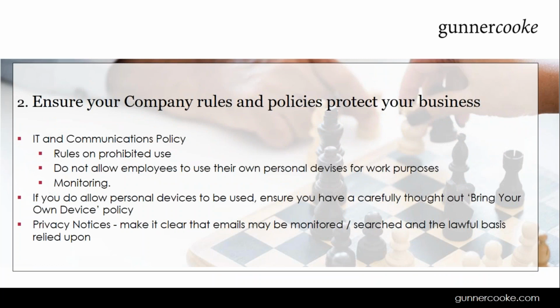So number 2 tip is ensuring that your company rules and policies protect your business. I think the most important policy is likely to be your IT and communications policy. So within this, you can set out rules on prohibited use, including removing any confidential information from the company IT systems. This is important not only in terms of protecting your confidential information, but obviously also from a data security point of view. You should also include the fact that you will monitor emails and IT use, the basis for that monitoring and the extent of it.